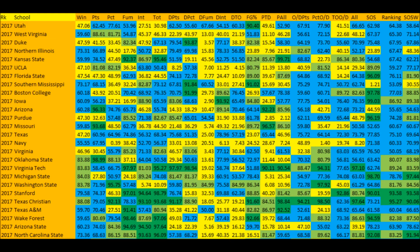So starting with the games this week, we're looking at a bunch of games. So far I have 25 matchups that I'm going to go through, and we're just going to go through it quick and dirty in terms of who the data favors. So the first matchup for the 25 games this week is Utah versus West Virginia.